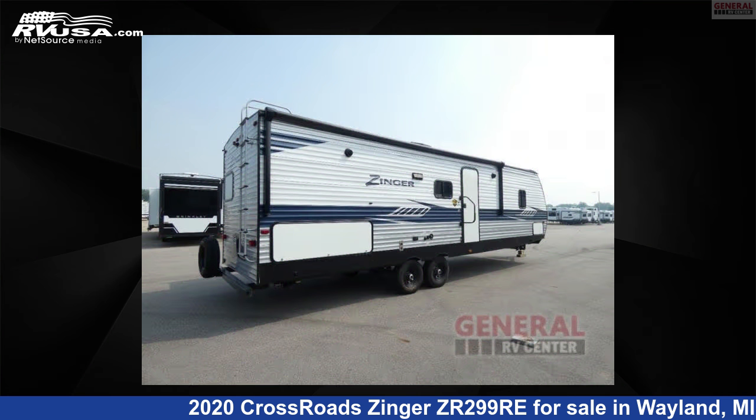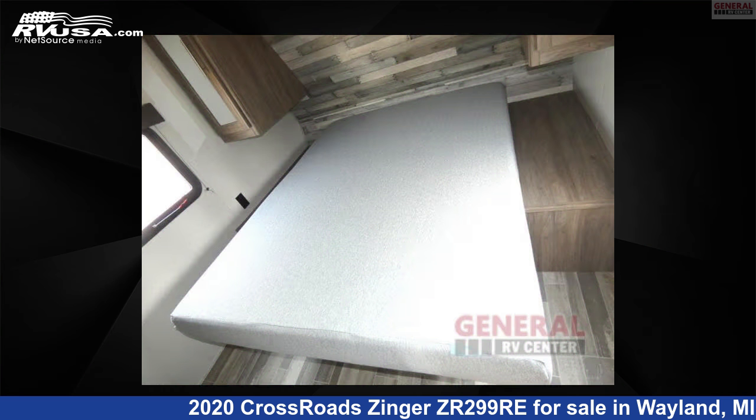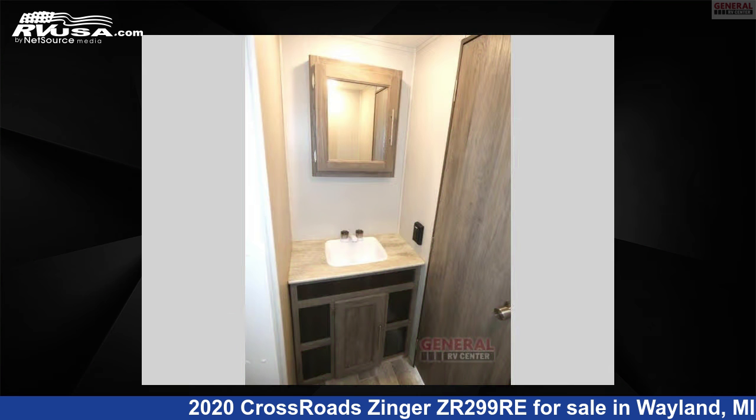This used CrossRoads is 33 feet 0 inches in length and features sleeps 5, Slideout, and 51 gallons fresh water capacity. The floor plan layout of this travel trailer features front bedroom, outdoor kitchen, U-shaped dinette.